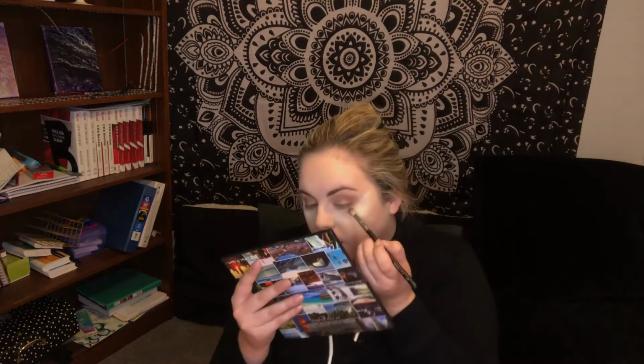Alright, let's get fun. All the fun colors are metallics. But I'm going to dip into Punk. It is in the lower left hand end of the palette, and it is a nice chocolate kind of brown.